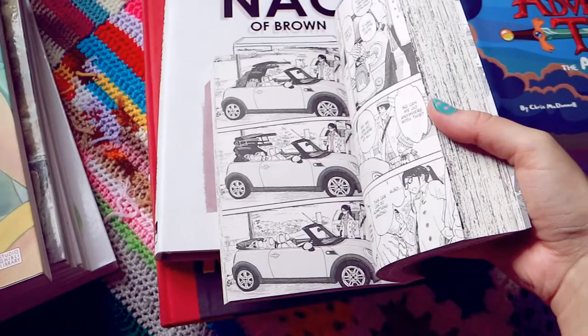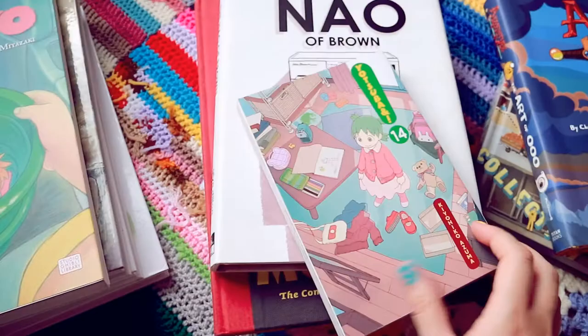Oh my god, I'm going to be really bad at this. I'm just going to be like, here's a book I like, here's a book I like. But you still get to look at the books, it's fine.